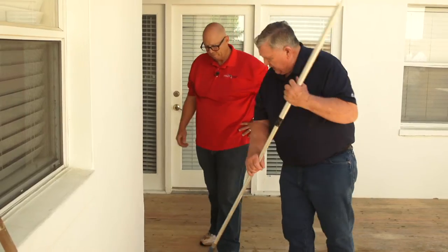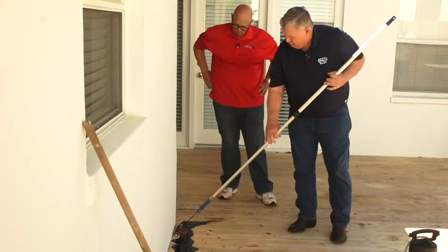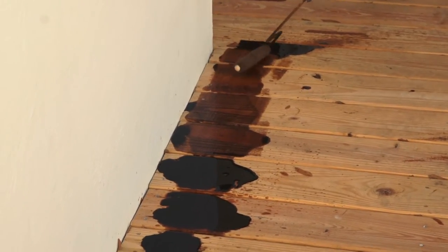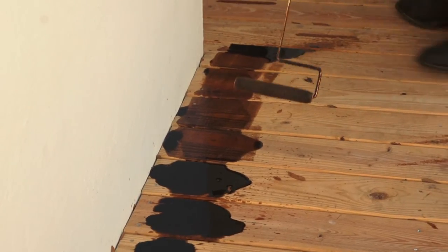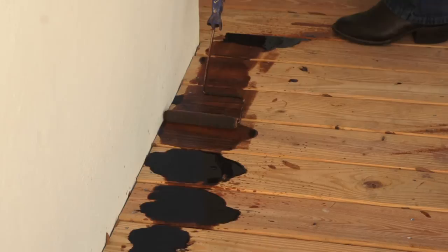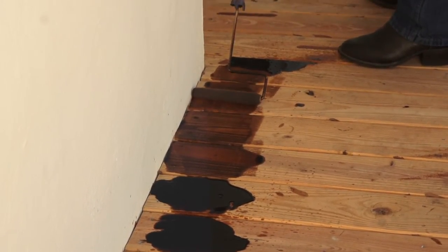Once I get it on, we push this stain almost to the wall. Once I get it up almost to the wall, I can turn this roller around. And we're gonna do this right here. Okay, gotcha. We're gonna push that right up to the wall real slowly.